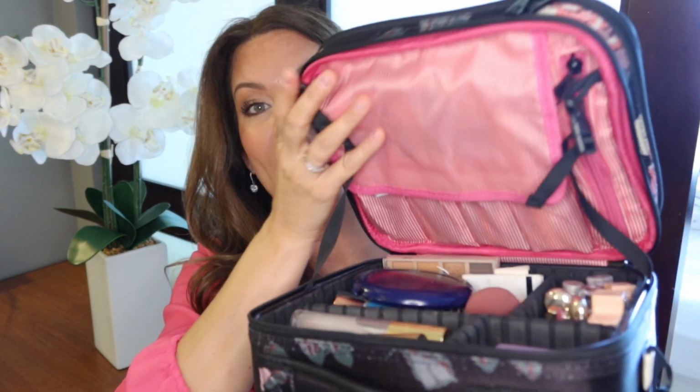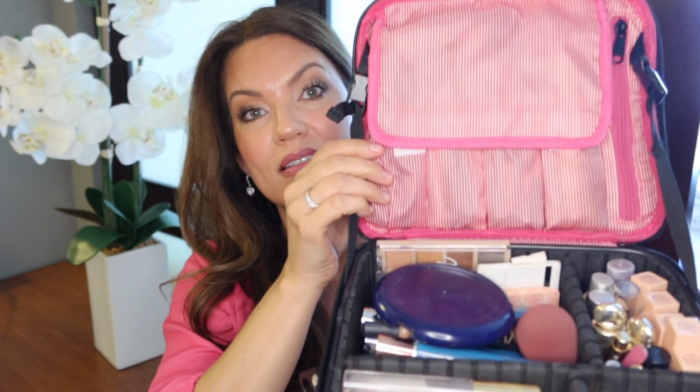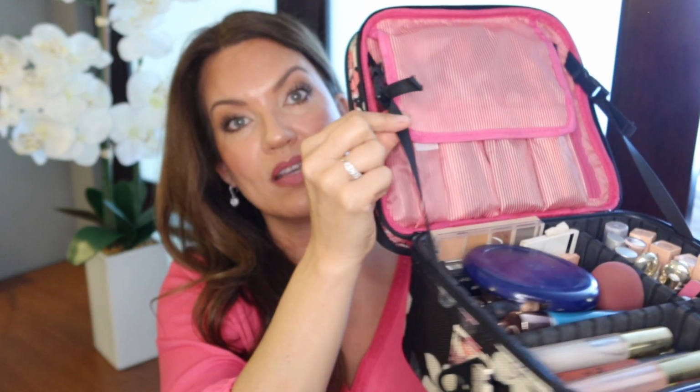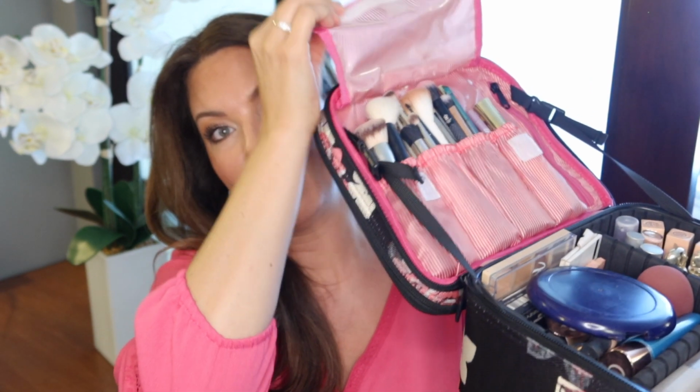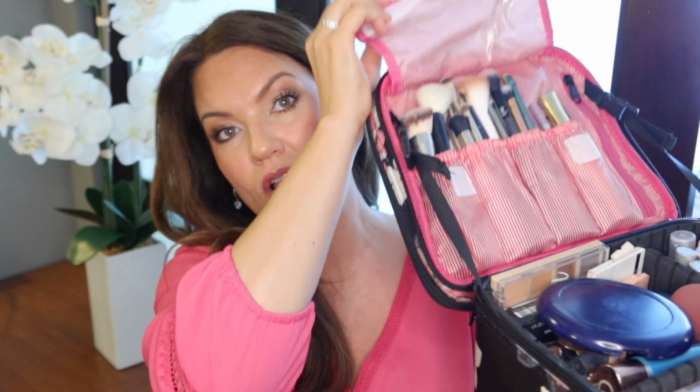Now I do have another little stash of makeup, so I'm gonna go through everything really quickly, but this is my daily makeup, pretty much what I use every single day, and this is what it looks like inside. Also, I like this because it's got these little hooks that won't allow this to flip open, and my last makeup bag I had, these weren't there, so every time this would open, sometimes my brushes and pencils up here would fall out, so I like that this keeps it nice and secure.